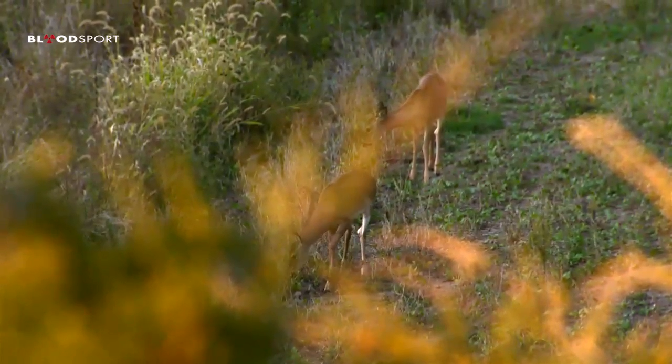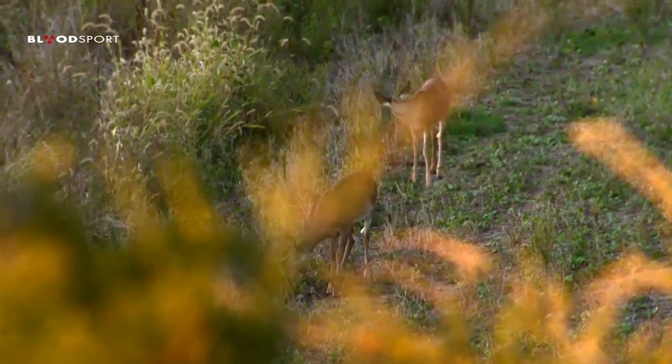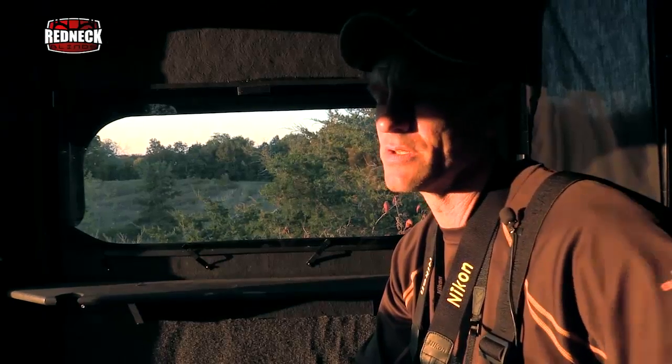A couple fawns just came out while we were doing that segment. But before we get too far into this hunt, I wanted to bring you that direct nut seeding segment like I mentioned. This is a project that we did on the farm last week.